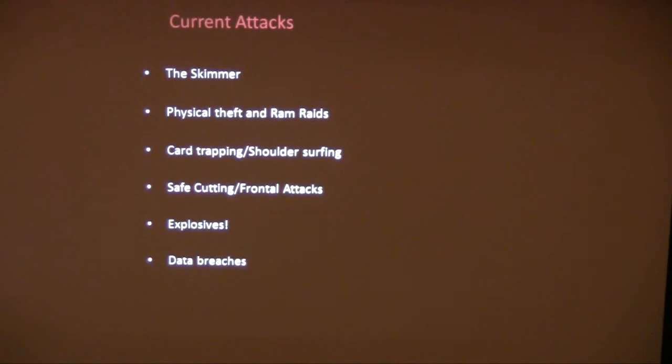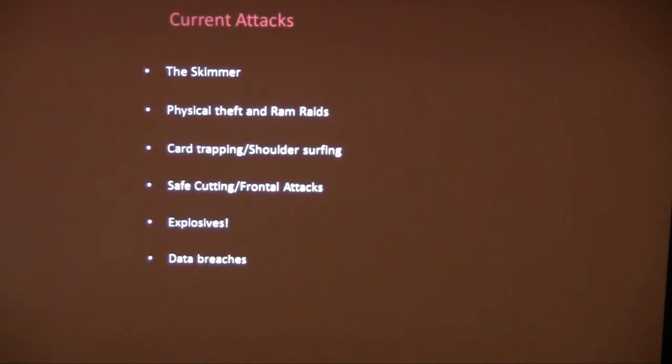And then we have our card trapping, card snooping. Essentially where someone wants to insert a small shim into the card slot, where it's designed to actually catch the card, not return it, but then someone will come up to whoever's using the ATM and be like, oh, you know, something wrong with your card, wait here while I go into the bank, grab it. And then safe cutting frontal attacks, essentially going at the ATM with a pair of pliers and a blowtorch.